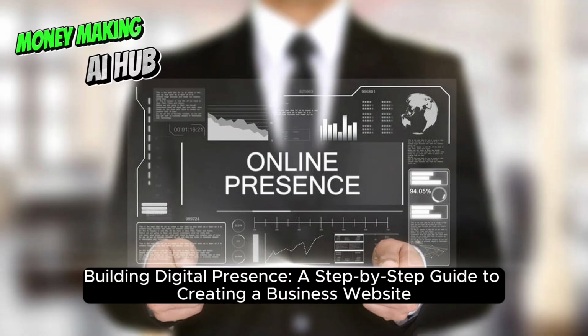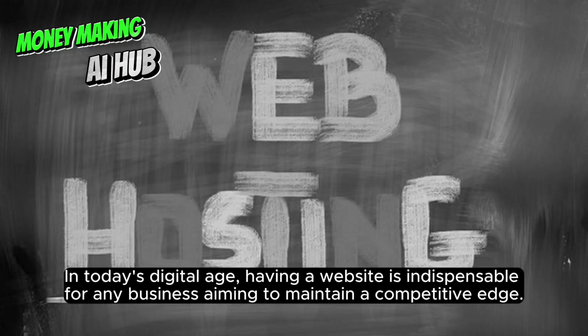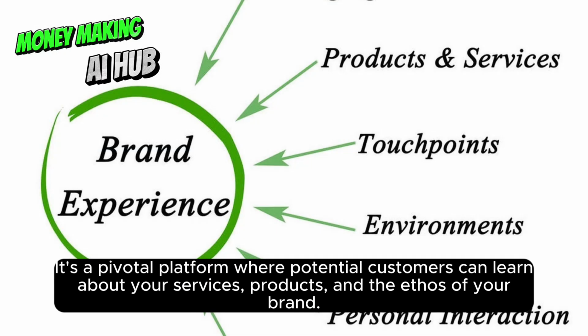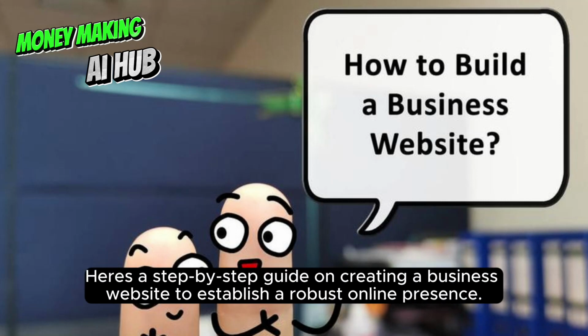Building digital presence, a step-by-step guide to creating a business website. In today's digital age, having a website is indispensable for any business aiming to maintain a competitive edge. It's a pivotal platform where potential customers can learn about your services, products, and the ethos of your brand. Here's a step-by-step guide on creating a business website to establish a robust online presence.